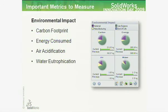Today we are pleased to announce SolidWorks 2010 new module, Sustainability Express. It is built on PE International's Gabi software. SolidWorks Sustainability shows designers how the choices they make can change the overall impact of any product they create. It measures the environmental impact over the life cycle in 4 areas: carbon footprint, air acidification, water eutrophication, and total energy consumed.